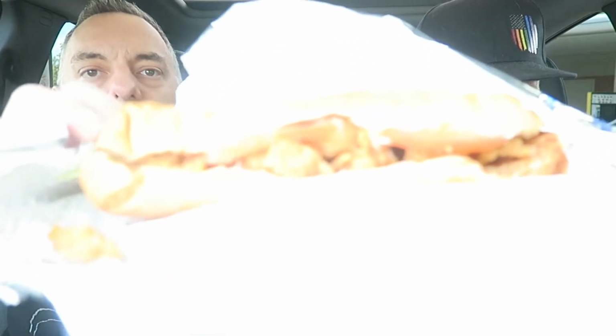And then we have some new drinks here. They have the new bubble drinks, which we're going to do after this. We're going to try the popcorn chicken po' boy first. So, like I said, that's what it looks like right there.